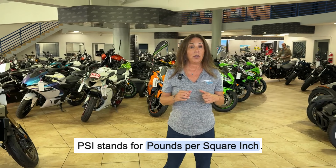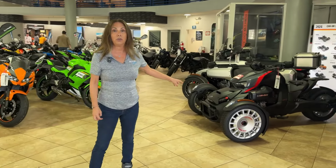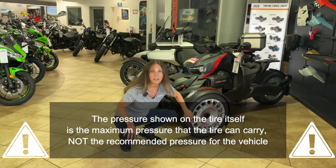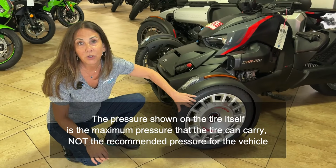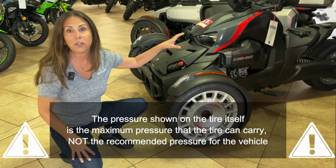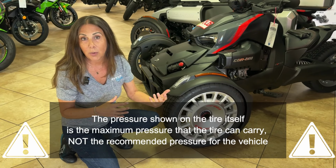Never ever look at your tire for directions on how much tire pressure. So you're not looking on here. That's a very common mistake, people go, oh, well, it says my maximum tire pressure. This isn't where you get it. This is for the tire. You want to make sure it's correct for the vehicle that you're riding. So different vehicles have different tire pressures.